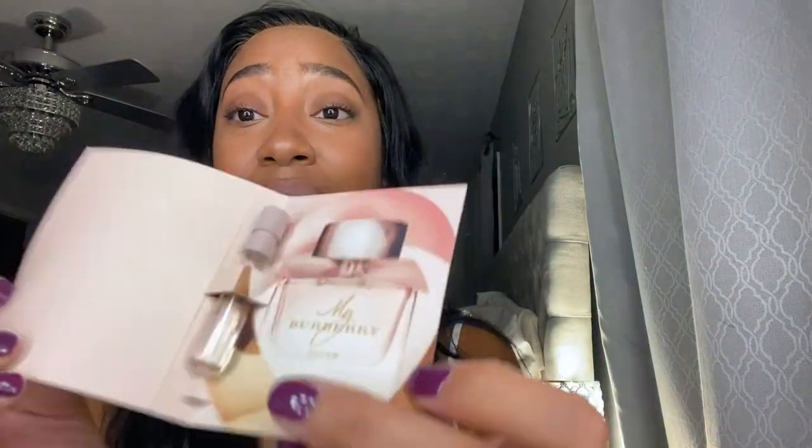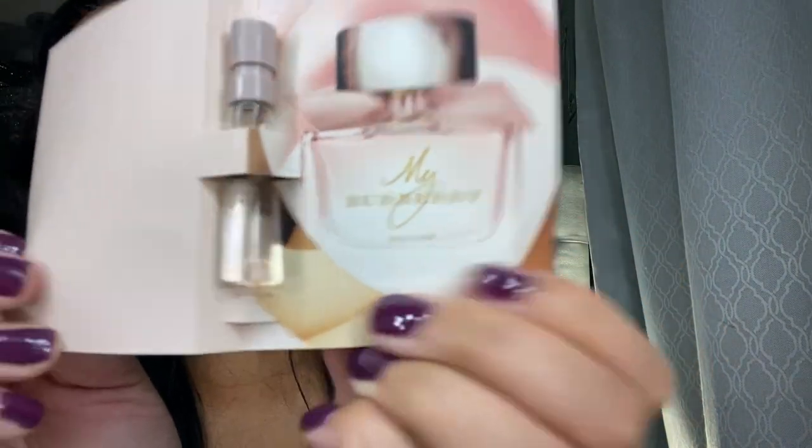Oh, that's a really good smell. It's like a creamy floral scent. That's very, very nice. And it's light to wear. It'll last you. It's probably not going to last all day, but it has an impact. Like when you smell it, you smell it. You know, that kind of thing. Very nice. I'm going to give this a 4 out of 5. My Burberry Blush. Again, that is what the bottle is going to look like.